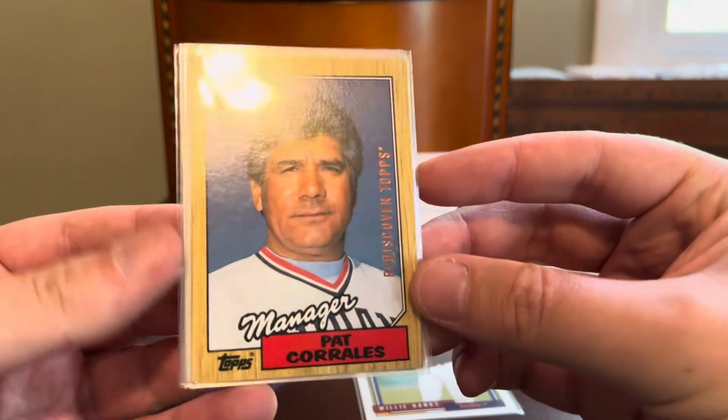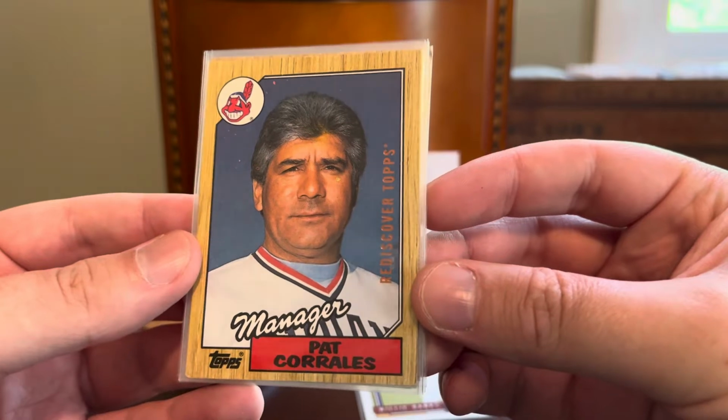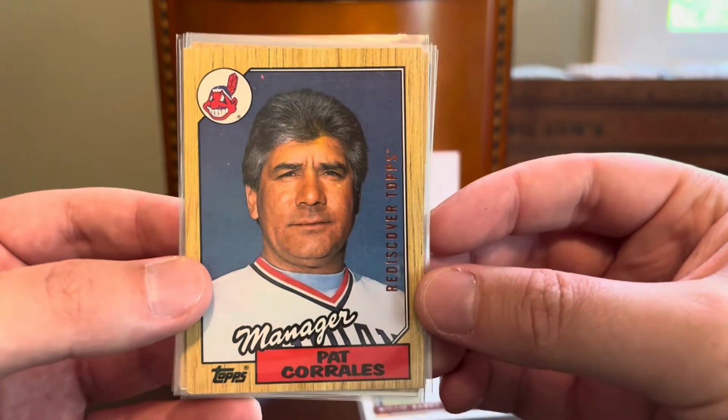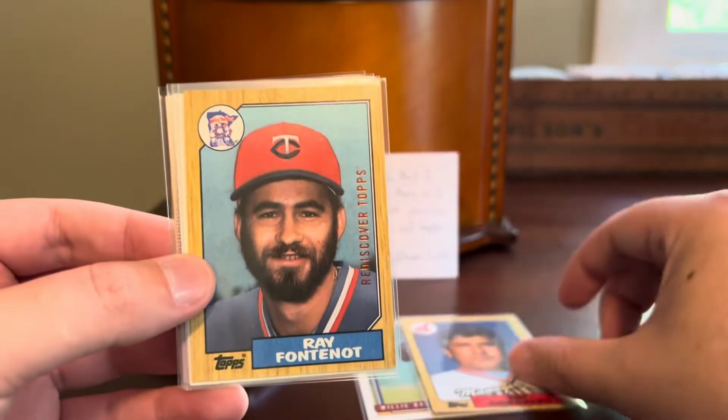Here's another one, also from the 2017 Rediscover program. This is Pat Corrales, manager of the Cleveland Indians, and look at that hair. That is some thick growth right there from Pat Corrales. I wish I had a hairline like that.